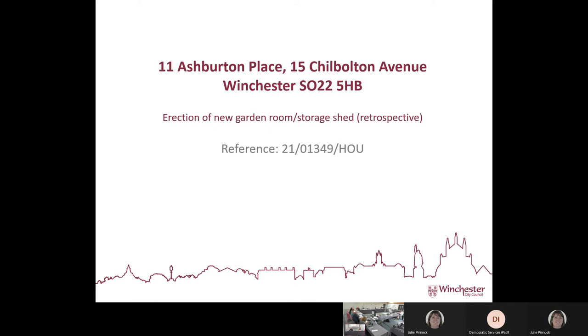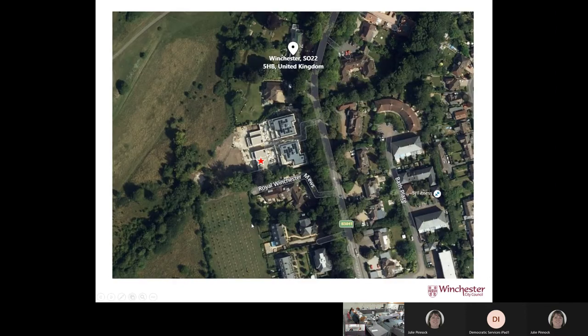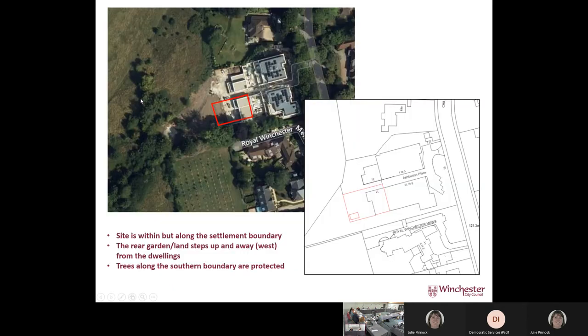So the case officer is Marge Ballinger. When you're ready, Marge. Thank you, Chair. This slide, I wanted to show the site property. It's a fairly new development located on the west side of Chilbolton Avenue, and the land west is the golf course. And the proposal site that I'm referring to is outlined in red.